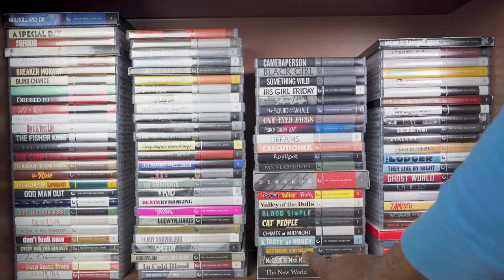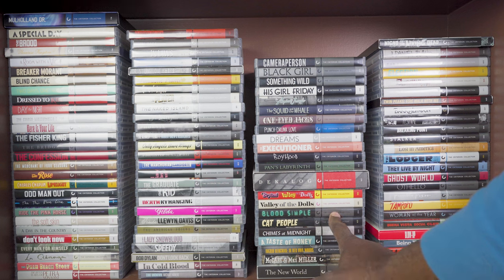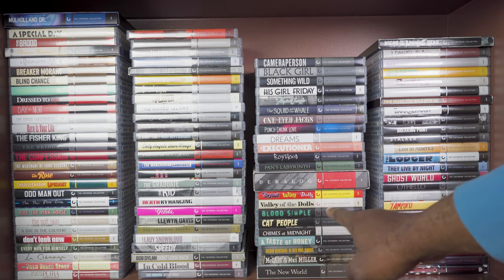Ingrid Bergman, In Her Own Words, A Taste of Honey, Chimes at Midnight, the great Orson Welles, Cat People, Blood Simple. I think this might be the Coen Brothers' first feature film, and I am glad it's in the Criterion Collection. Valley of the Dolls and Beyond the Valley of the Dolls.